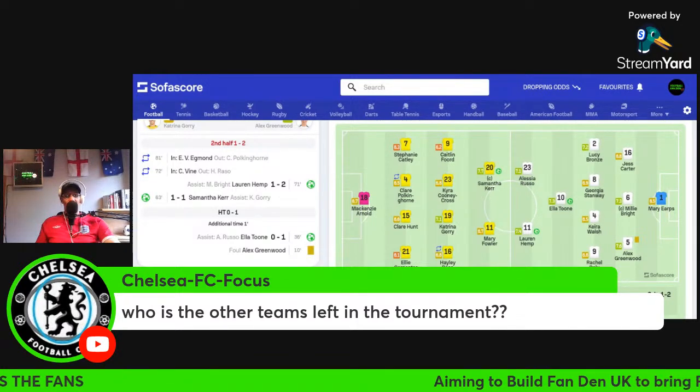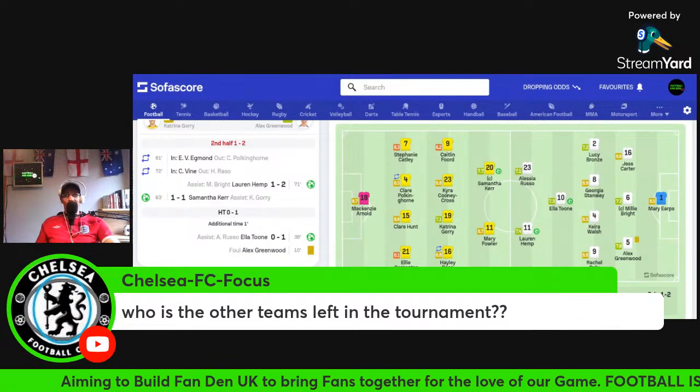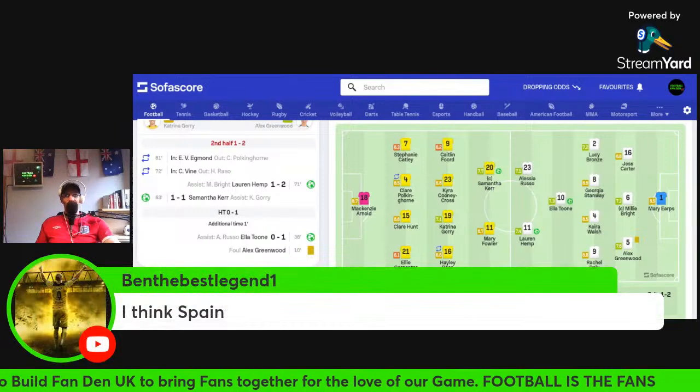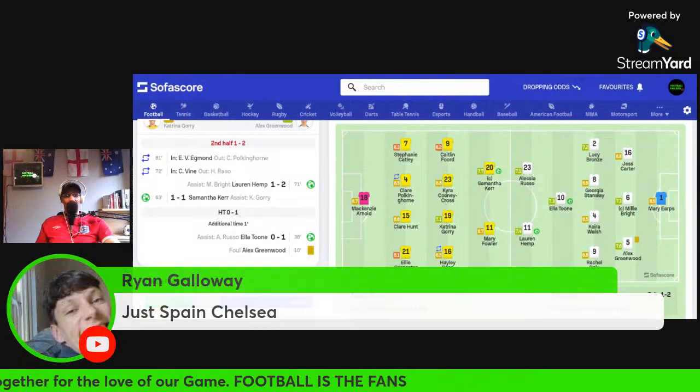Chelsea FC Focus saying, who is the other team left in the tournament? Spain, mate. Spain made it to the final yesterday, beating Sweden, if I remember correctly. Ben saying, I think it's Spain. Yes, you're right, Ben. Absolutely, mate.